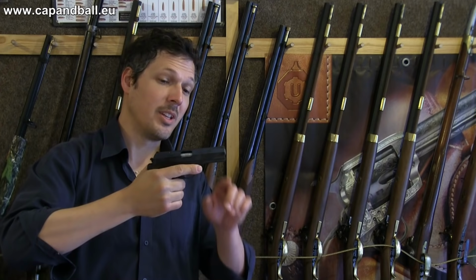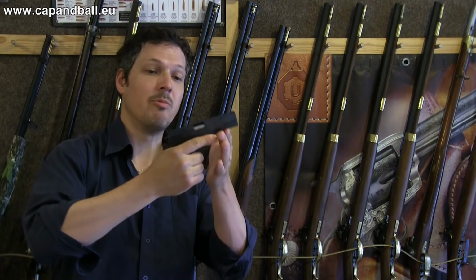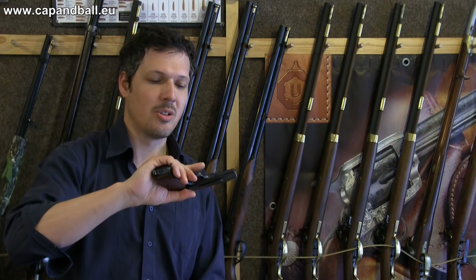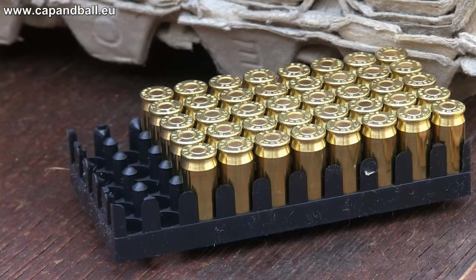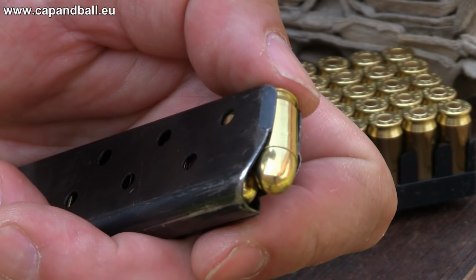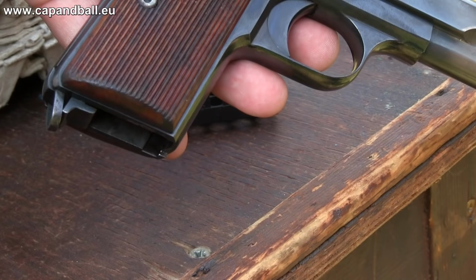It's clear that the axis of the barrel is above the axis of the arm, so we can predict that the upward movement of the barrel during the recoil is significant. But in fact, the 9mm Browning short cartridge is controllable. It's not a strong cartridge, so the angle of the grip is not such a great problem after all. The 9mm Browning short is considered a weak pistol cartridge today. Its muzzle energy is not more than 300 joules, while a standard 9mm Luger round is between 400 and 500.